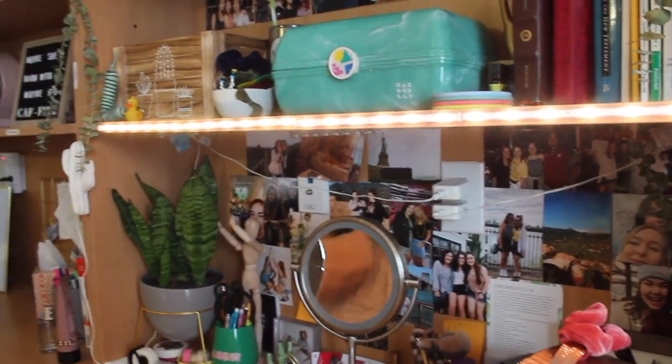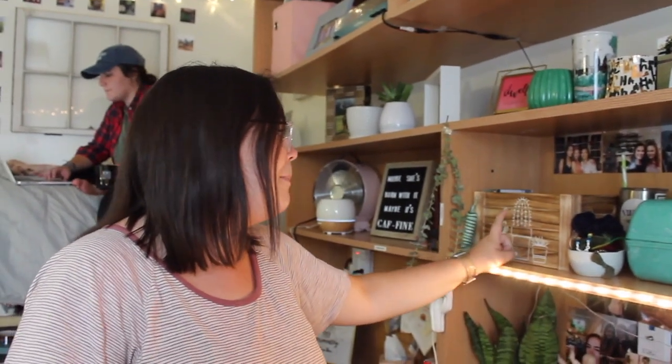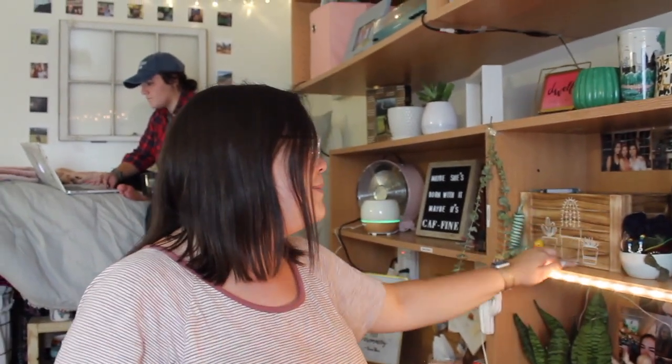And I have a bunch of pictures up in the back and my dabbing art man. I had to make him dab. I'm sorry for those of you that don't agree with it, but it's just who I am. So then I got this little box. My girl Audrey gave it to me at the end of the summer. And it's from TJ Maxx, because I've seen it there before.